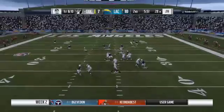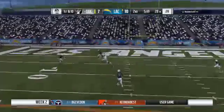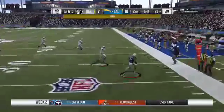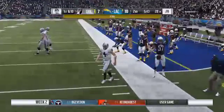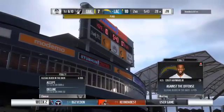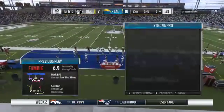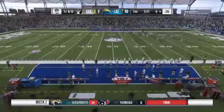So after the fumble recovery, it's Carr. And now this is intercepted. My goodness. Picked up by the linebacker, Jatavis Brown. So this will be accepted as it moves the offense backwards.